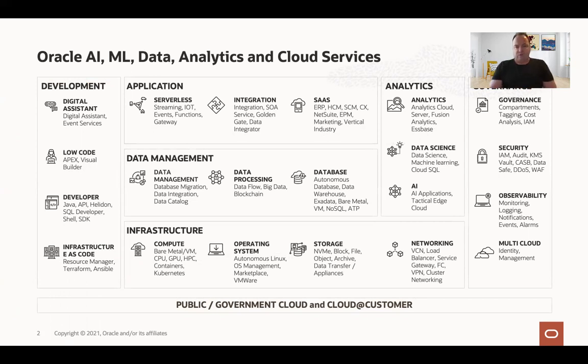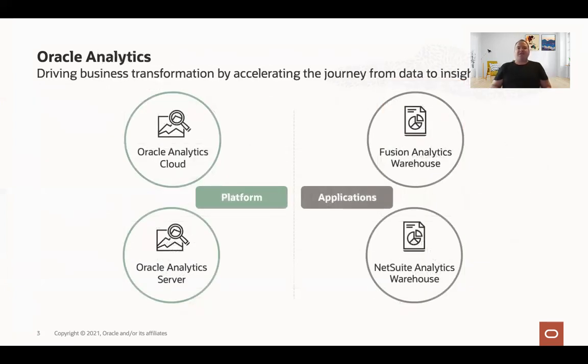As you can see, we offer a very extensive list of different services for development, for application, for data management, for governance, security, of course, as well as for data science, AI, and analytics. And my focus today will be really on this part around analytics. And if I look at Oracle Analytics, really the goal is to help drive business transformation by accelerating the journey from data to insight. So how can you quickly find insight in the data that you have?